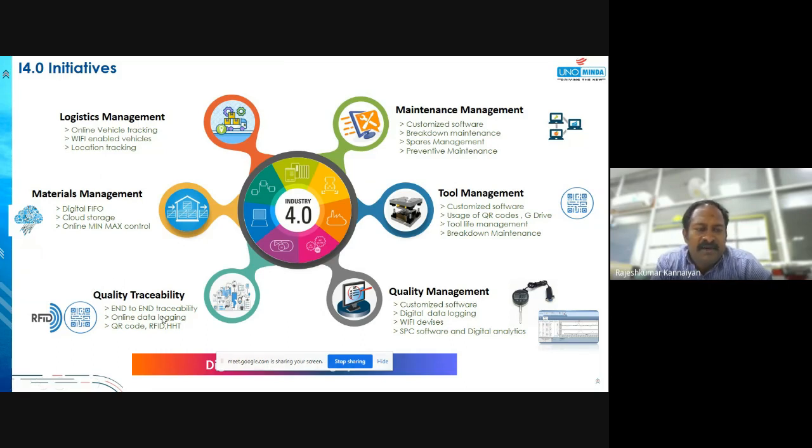And quality traceability, where big data analytics is being used, handles different kinds of data from production through to the customer end. If you buy any vehicle, we can see the QR codes there. If a person scans that QR code, we can easily get the details of when it was manufactured, in which factory, which line, and at what time. This assures the customer of the warranty and the life of the product.